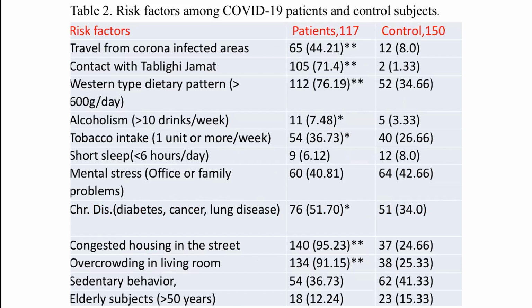Oh, Jamaat Tabligh. Yes. And they would not listen. They would say that we don't believe in asymptomatic corona. When there are symptoms, I can isolate, but if there are no symptoms, we would not isolate. Something like that. So all these risk factors were more common among corona patients compared to the other group.